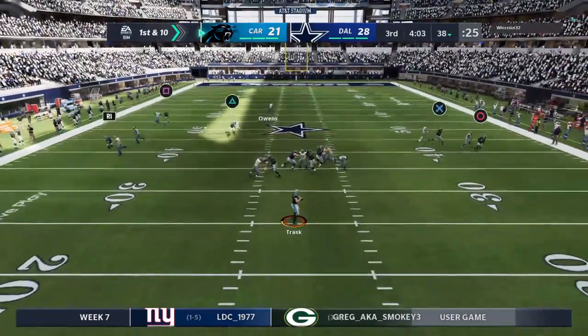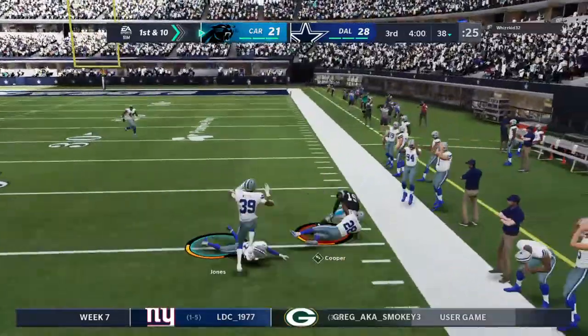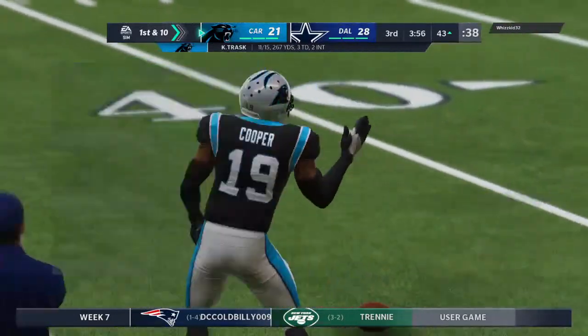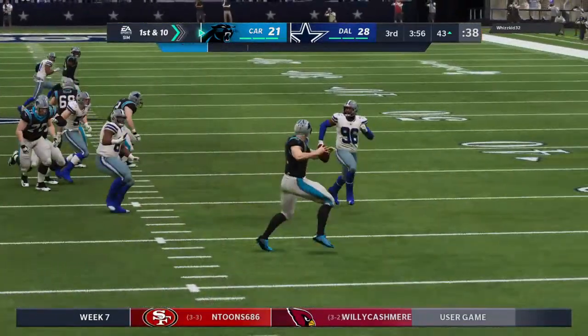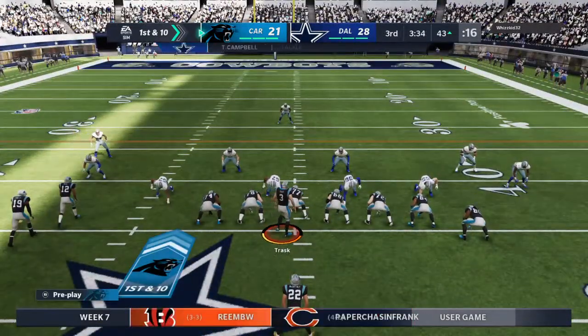Out of the gun, they'll look to throw. And there is Amari Cooper, his first catch. And taking it across midfield and inside the 45. 19 yards that time for number 19. You can just kind of sense the momentum turning here.